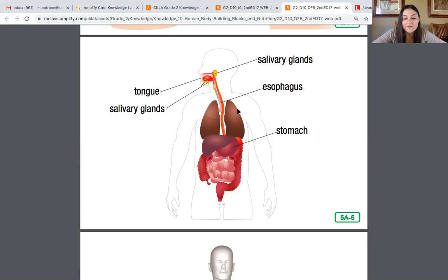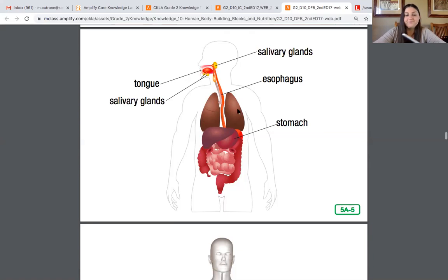Once food is swallowed, it passes into a food canal called the esophagus. This stretchy tube is only about 10 inches long, leading from the back of your throat through your neck and chest to your stomach. Food passes through your esophagus quickly. Muscles squeeze together and push the food into the stomach in about 10 seconds or less. It's a lot like squeezing toothpaste from a tube.